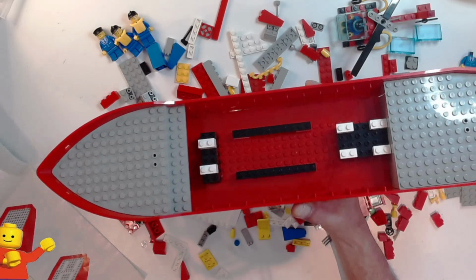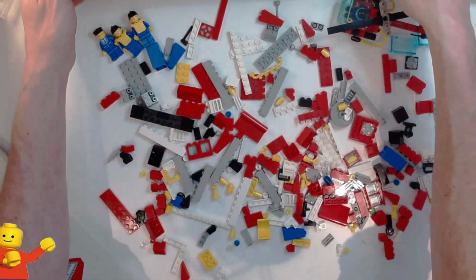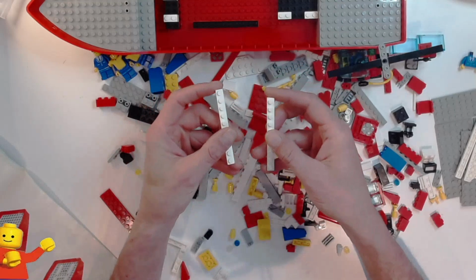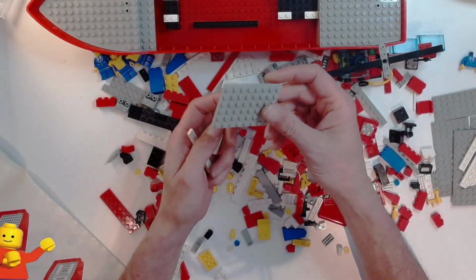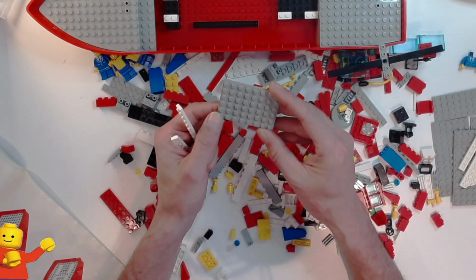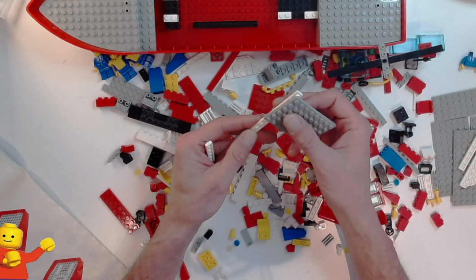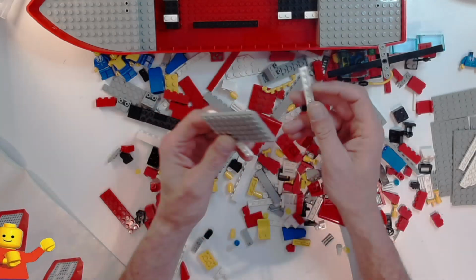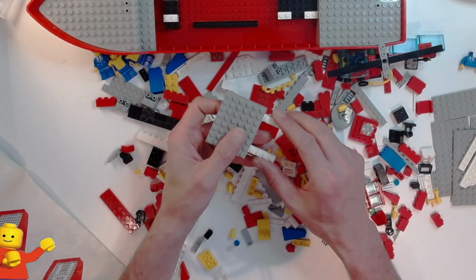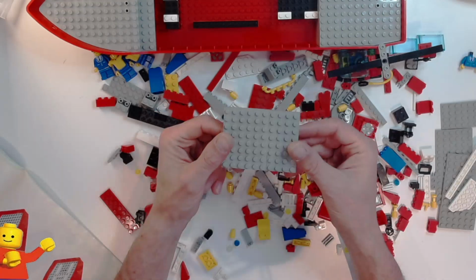Next part is a little bit of the decking. Now this is a little compartment at the base of the boat. So first of all, we're starting off with these two plates here, and then we're going to put this plate. Is this plate 4x8? 1, 2, 3, 4, 5, 6, 7, 8. Yeah, and that's going to be 1 stud in, and we're leaving 4 studs on the end. So it's like that. Then we put in another 4x8 across there, so you've got the full deck.